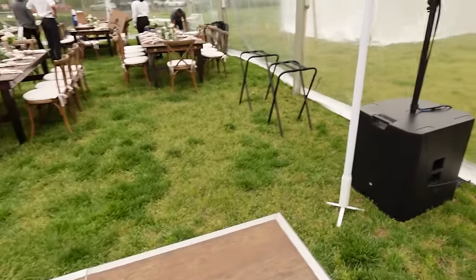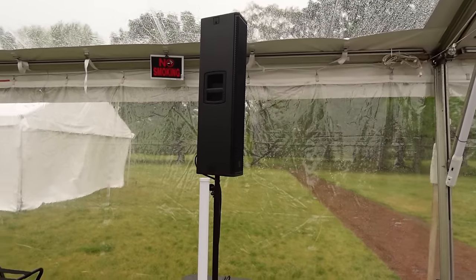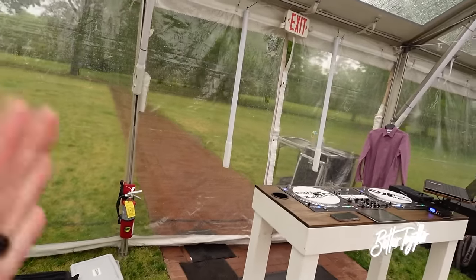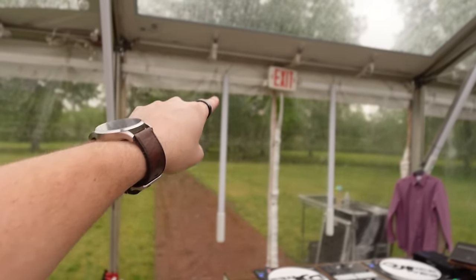It pays to show up early because it started raining, but we're just chilling. Take you guys through a setup tour. While we're waiting to get set up for cocktail hour, we have RCF NXL24s up top, LED systems ICOA 18s on the bottom, and then eight Both Lighting 360 tubes for our lighting. Zip tied there with the eye bolts up top. I'll show you a little closer.